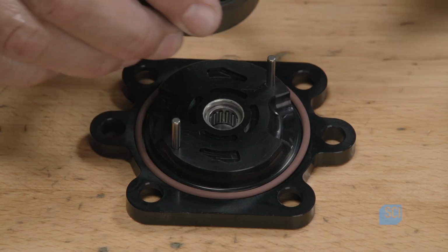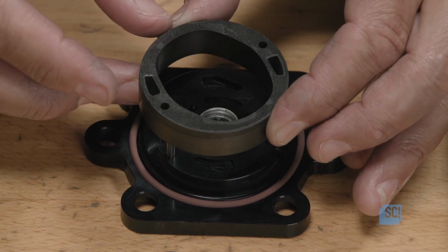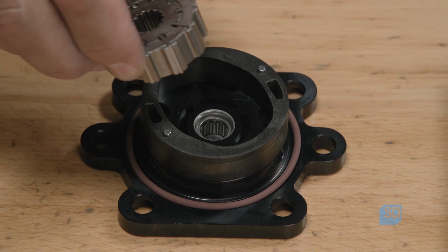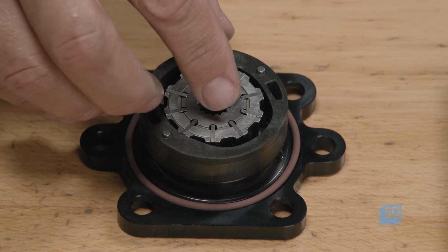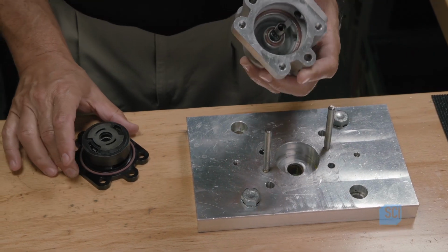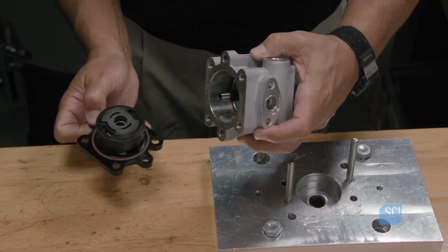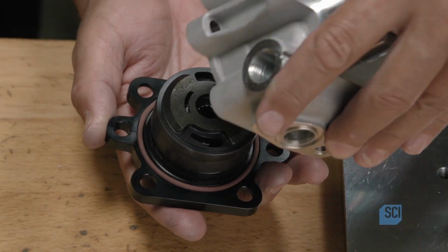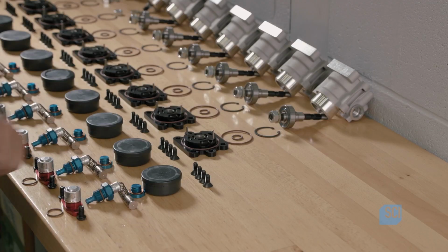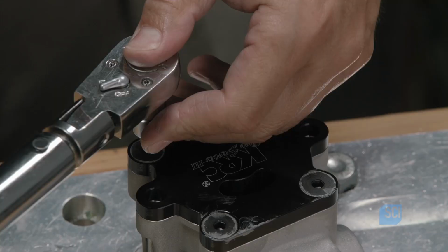Then he installs the cam ring and the rotor with the vanes. As the rotor spins, the vanes will move in and out, collecting hydraulic fluid and pressurizing it to take the load off the steering wheel. He installs this critical subassembly in the pump housing. He screws it in place in the four corners.